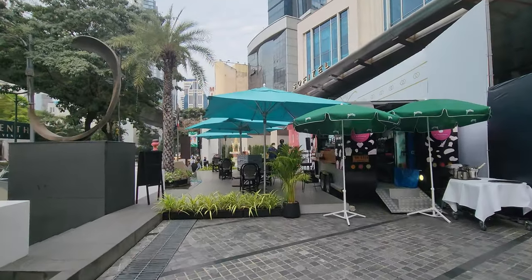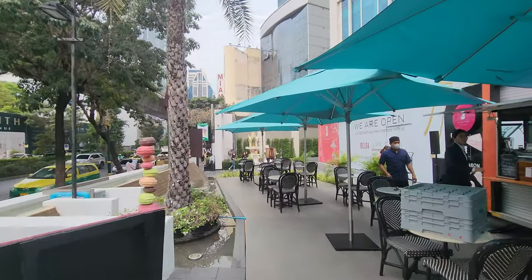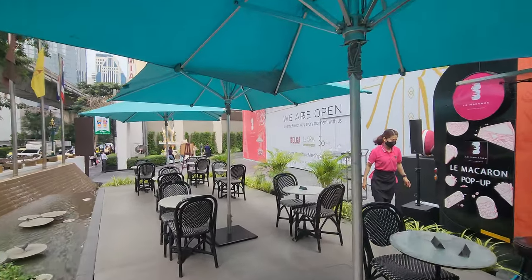The main entrance of the Sofitel is closed, but in the Sofitel you have the Europe car rental. So let's go and pick up the car.